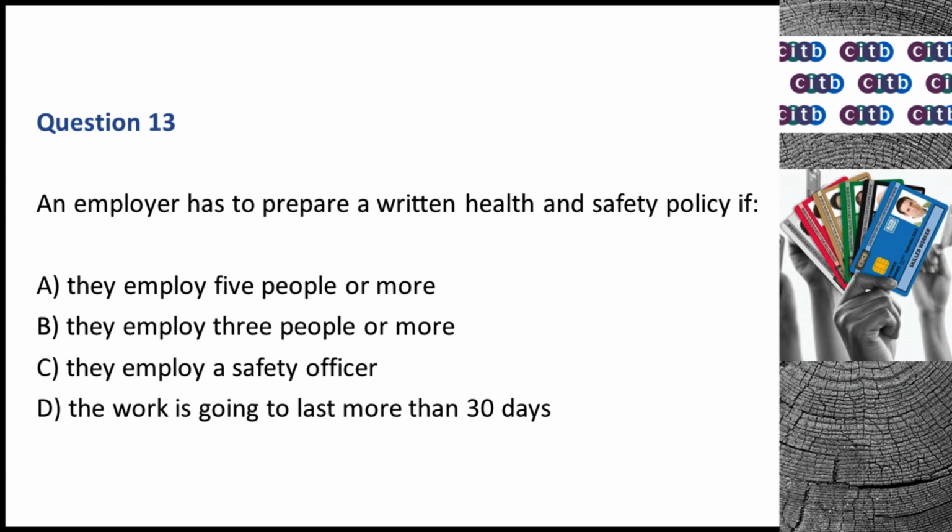Immediately. Question 13. An employer has to prepare a written health and safety policy if A. They employ 5 people or more. B. They employ 3 people or more. C. They employ a safety officer. D. The work is going to last more than 30 days. The correct answer is A. They employ 5 people or more.